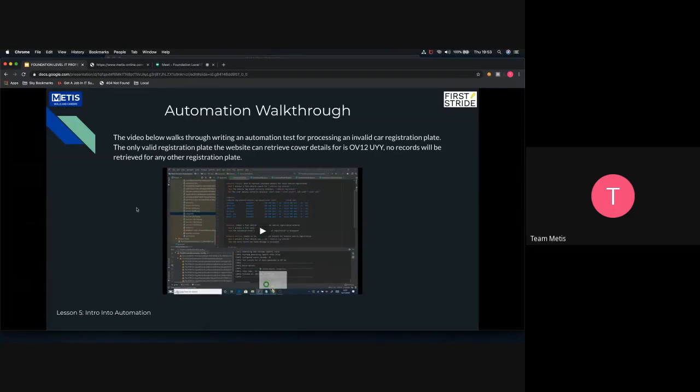But basically, once you go through this lesson, you'll finish up on the final slide of the whole course, which is the automation walkthrough. And it focuses on how to write an automation test where we want to process an invalid car registration plate.